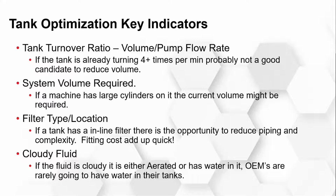There's a lot of people that don't believe that, but we have customers running a 2 to 1 ratio, a 50 gallon a minute pump with a 100 gallon tank is a half turn per minute. We have customers running 6 and 7 turns per minute, depending on the application. Obviously, 7 turns is a very intermittent duty cycle, but a lot of our customers, we can get them to 4 turns per minute in continuous duty operations.